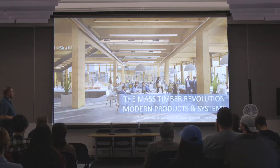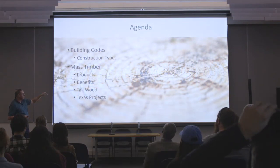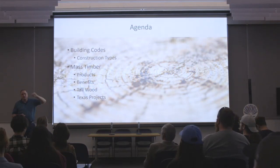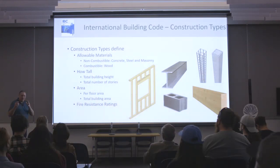And I think it has a really bright future, especially here in the Texas market. So I'm going to bore everyone real quickly and talk about the building codes, because that's a really important part of mass timber. Then I'm going to talk about the products, benefits, tall wood, and then I'm going to focus on Texas projects. If I go fast through any of this, I apologize, but I really want to get to the projects. But we need to have some stuff up front, because some of you may still be thinking, what exactly is CLT? You might have gotten some images from it.